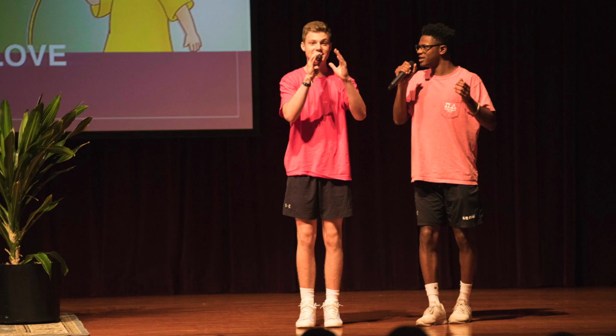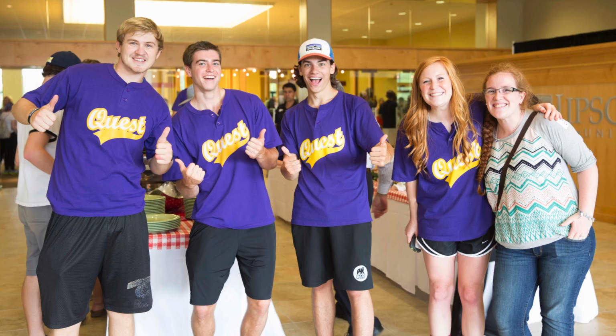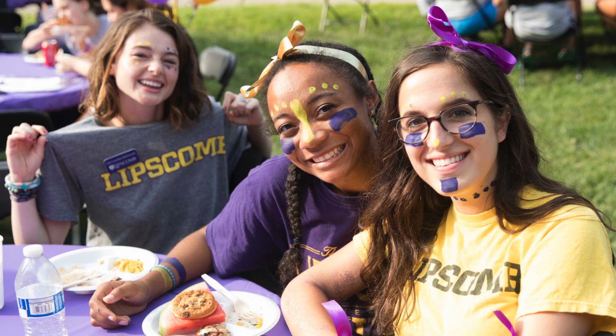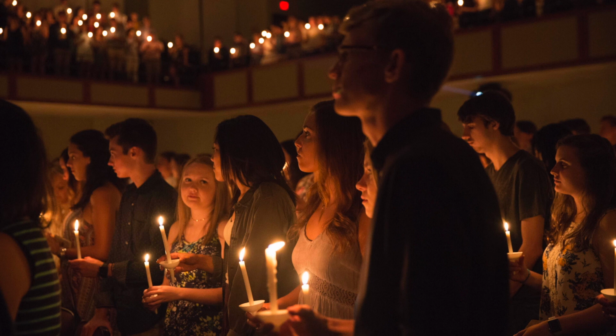Also, Quest Week begins each morning in here. Quest Week is our action-packed week for freshman orientation before classes start. As a new student, you'll get acclimated on campus, meet faculty and staff, start building community with your new peers from across the country and around the world, and be welcomed into the history and tradition of Lipscomb University.